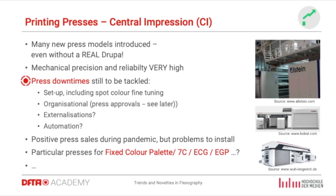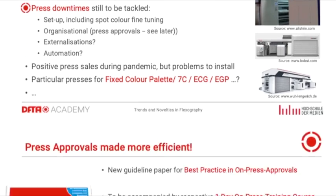Let me get back down to earth a little bit. The press manufacturers, to start with, have had good sales, as we hear, even without the real drupa. However, their biggest concern, not only theirs but their customers', is to keep down press downtimes, or to minimize them, because it is still the case that with the smaller print lengths to be printed, such presses, which do represent quite some investment, are static more than they are running sometimes. If you have a particular job structure, then your downtimes could be really critical if you're a user of such presses. In between, we've also seen presses which were advertised at least, and presumably really configured, such that they were meant particularly for fixed color palette printing, which is a big discussion item to be mentioned a little later as well.